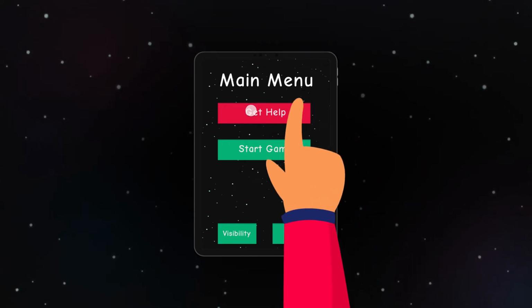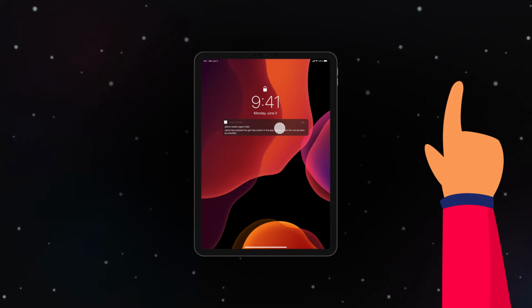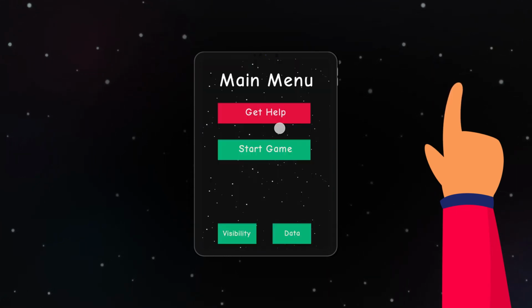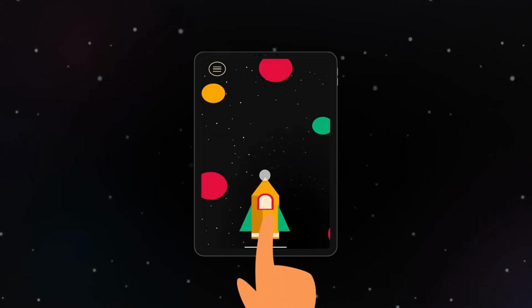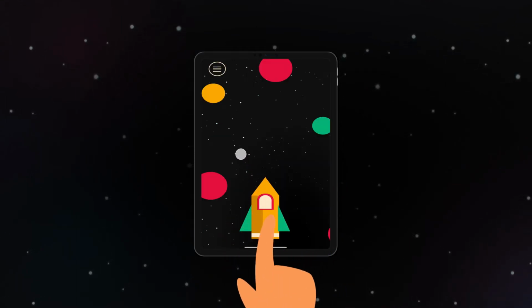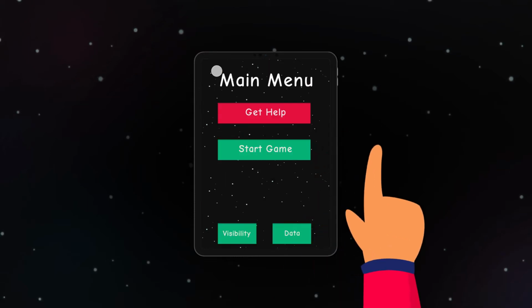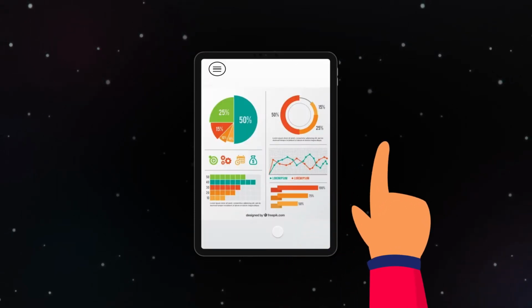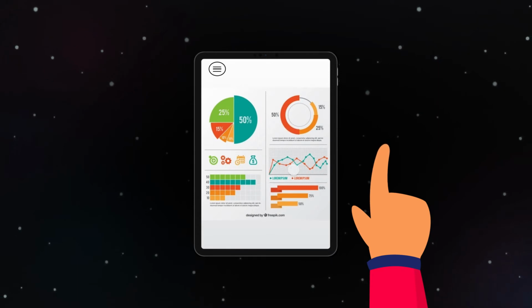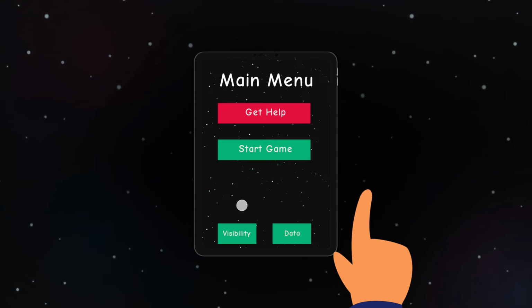The first one is the Get Help button. This sends a notification to the parent that they need urgent help and can be customized. The next is the Start Game button, and this brings you back to the game. We added this feature so that there is no incentive to record a fake symptom just to get to the gameplay, since you can do it without recording any symptoms. There's also data features for the parents. This shows how the symptoms are tracked and recorded and can be shown to doctors to help make medical decisions.